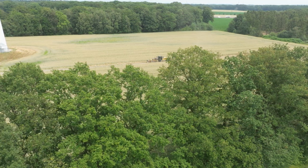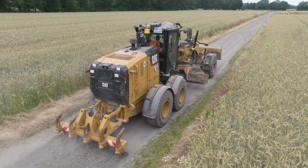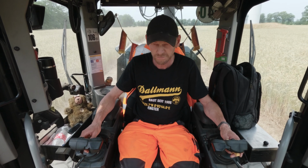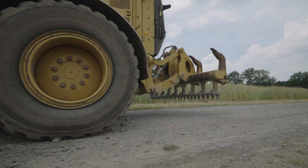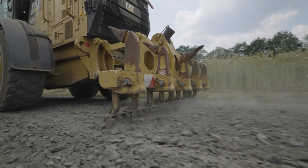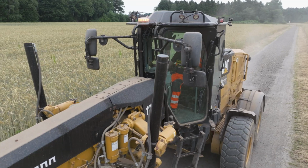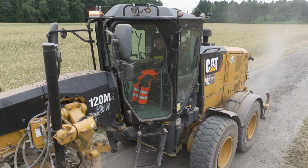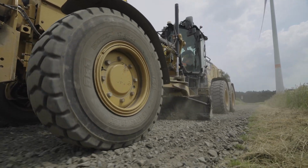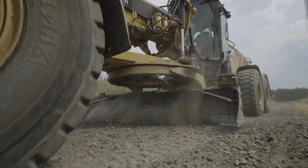Now for the last part of this first instalment on Dallmann Straßen und Tiefbau. We're heading towards Bramsche. The grader from Caterpillar is hard at work on the wind farm there. Clement's job is to keep the car parks and access routes to the 13 wind turbines in good condition. The 139-metre turbines are inspected once or twice a year by service technicians.